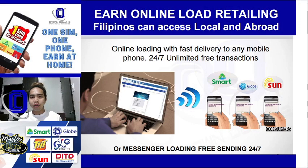Earn online road retailing. Filipinos can access local and abroad. Kaya pala merong online road retailing. Pwede makontrol ng tita mo na nasa Saudi Arabia yung account niya at makapag-load siya doon gamit ang online e-loading retailing. Pwede niya kasi kapag meron na siyang account, he or she can access the system via website. Pwede siya mag-load doon. Or Messenger loading, free sending 24/7. Grabe, free talaga 24/7. Walang downtime. Pero lang siguro pag nag-maintenance sila.